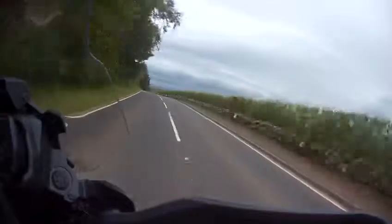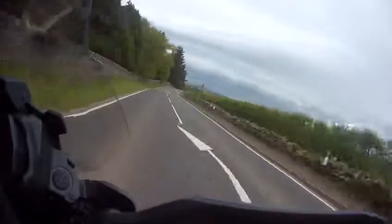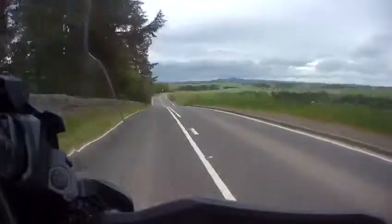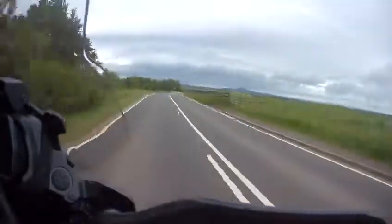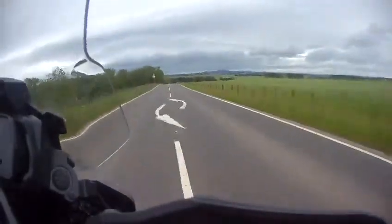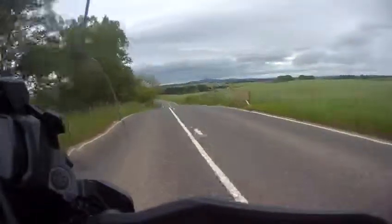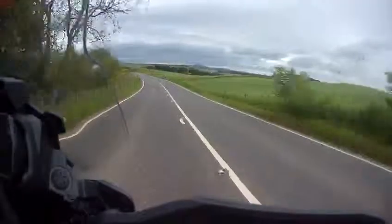Listen to that engine roar. Hopefully you're not getting the wind noise, which on all my other videos unfortunately that's what you'll get. I don't know this road perfectly well, so I'm not pushing 100%, but you know, this is a touring machine. I've got panniers on the back, for goodness sake.